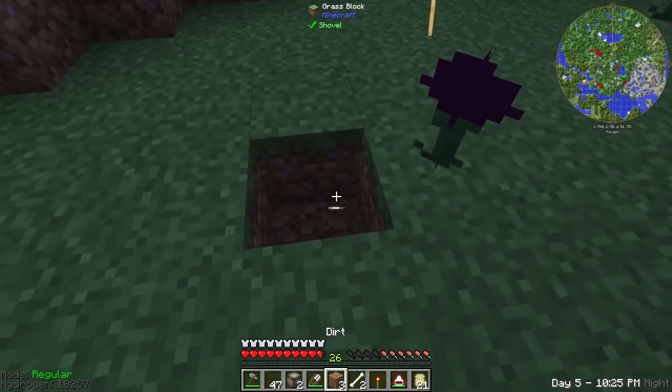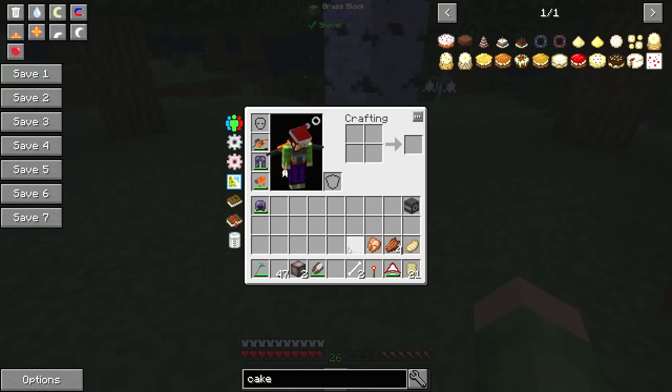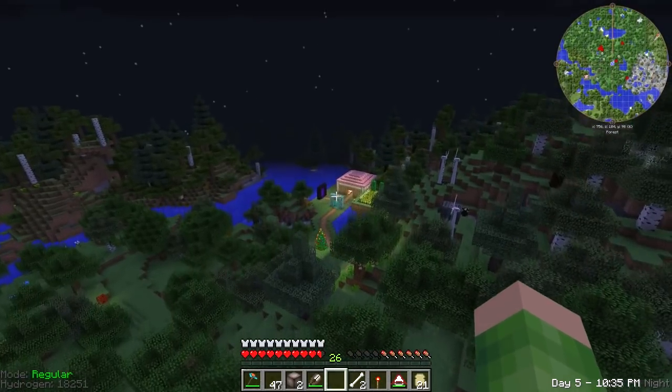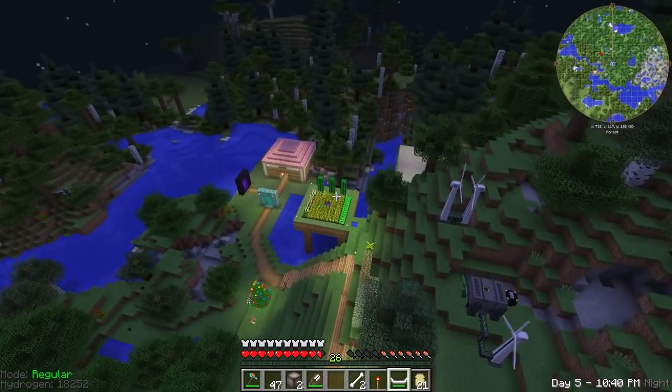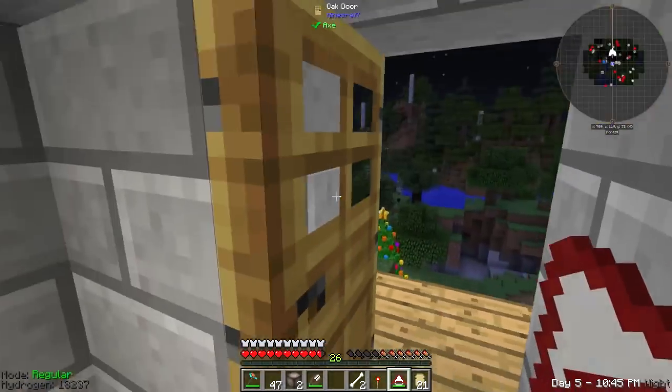Let's just patch the holes up in the floor that I've created. There we go. Right, that's sorted. I've got 4 rotten flesh. We can feed our doggies now. Are you all right, Max? Max is giving me a good old sniff. Like, where you been? What you been doing? Right, there we go. So let's get them fed.